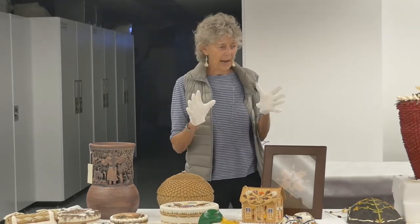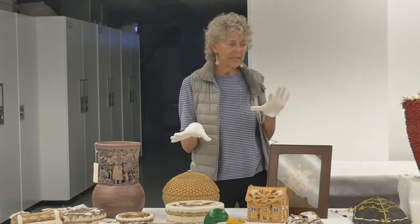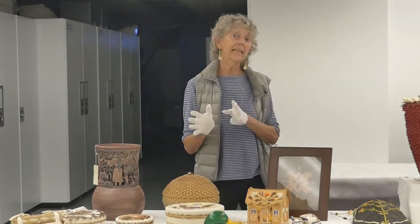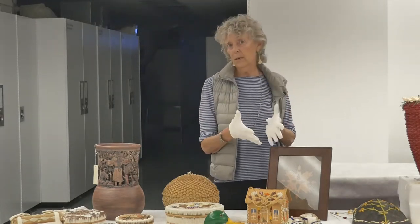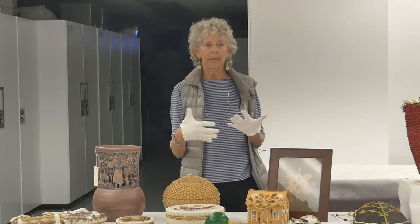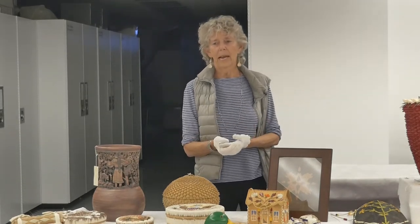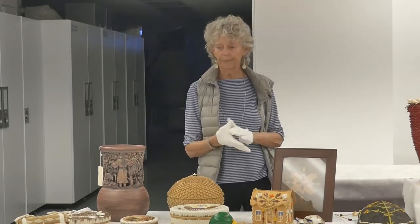So I am going to talk about some of the things that are on this table, but I'm going to connect them to information about how we acquired them and why we acquired them, in order to give some kind of understanding about how our collections are built and how we use them.